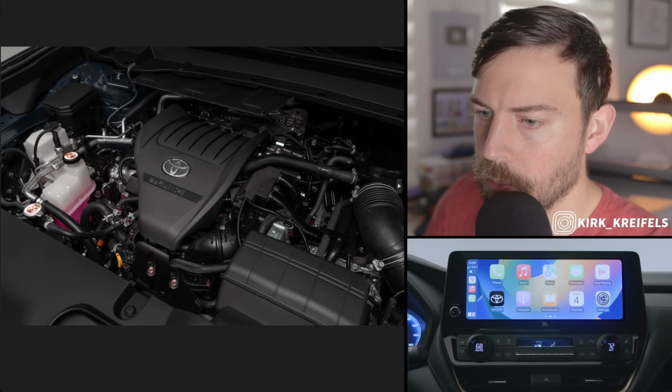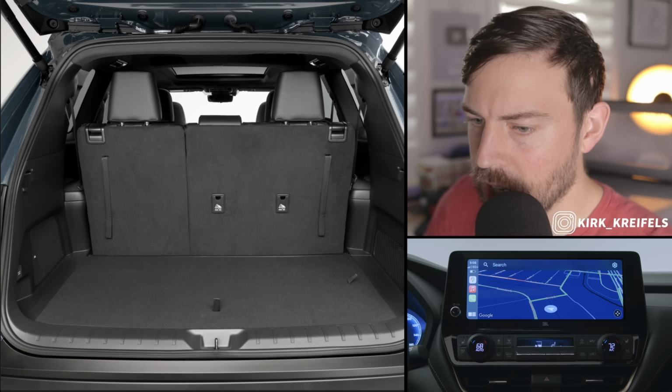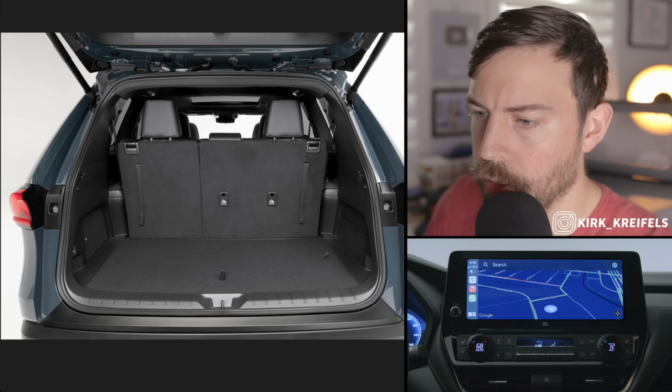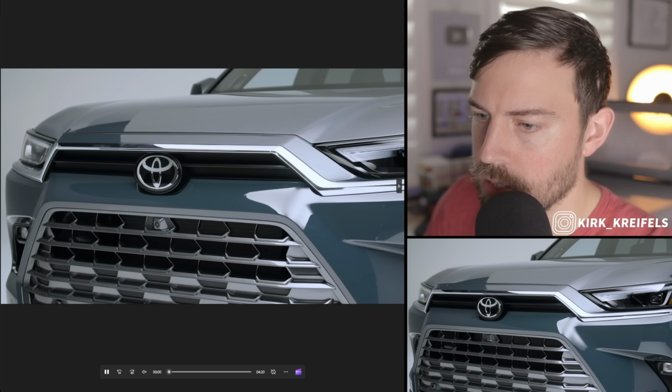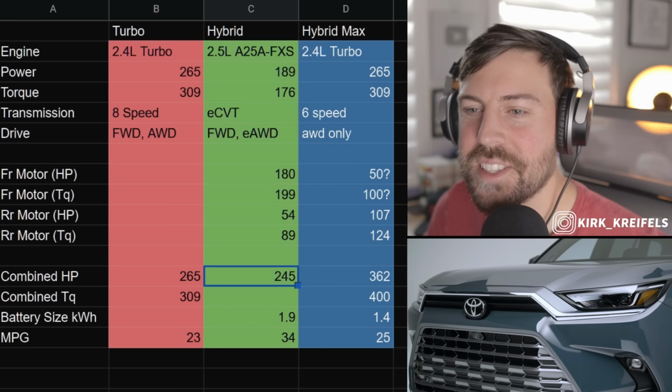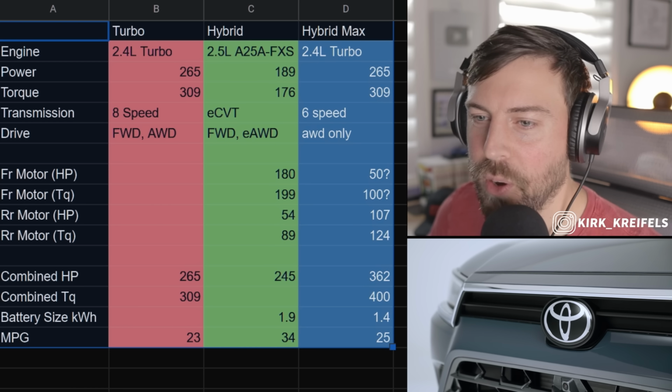Now, the base engine's a turbo. We'll talk more about the powertrains here in a little bit. Here's the cargo capacity. I don't know if we actually have figures on the cargo in the third row. Let's keep moving. You can also fold all the seats down if you want, for just crazy amounts of cargo space. So I decided to make a spreadsheet just for the specific powertrains of the Grand Highlander.